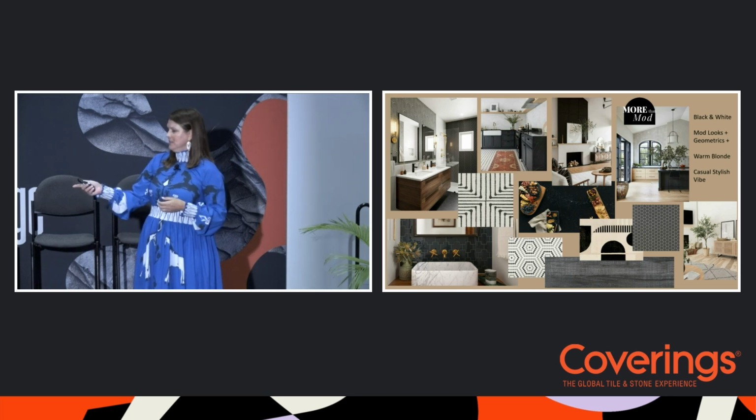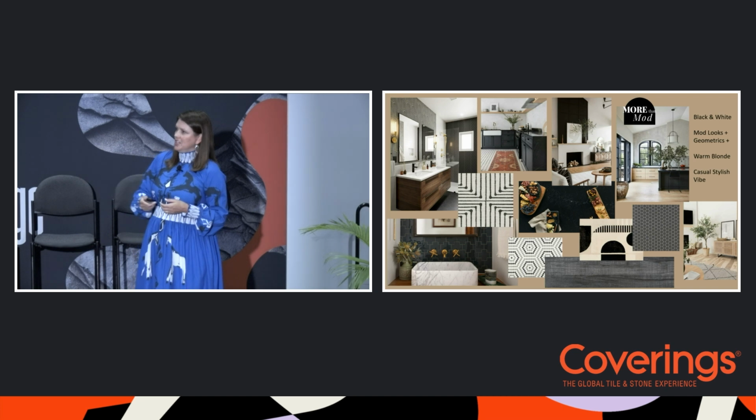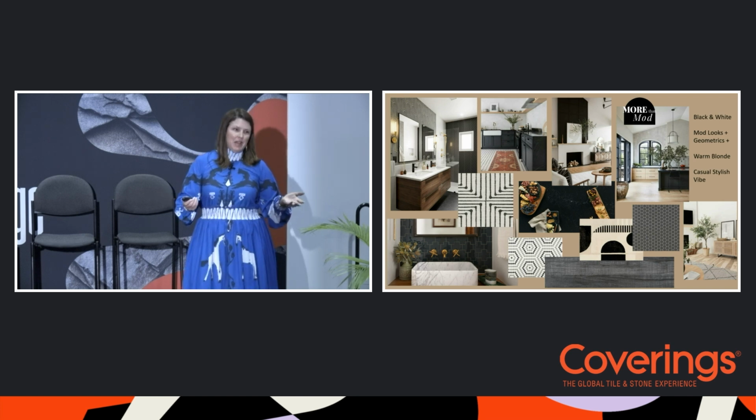The bottom right image is a great way to see how that blonde tone is just warming up the black and white and making it not so cold and modern. I love the kitchen there where you're seeing those blonde cabinets and the black island. Just a lot of fun with black and white. People love it. It's just a classic.